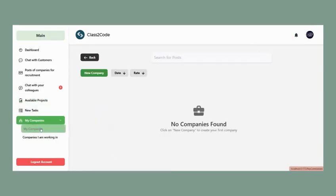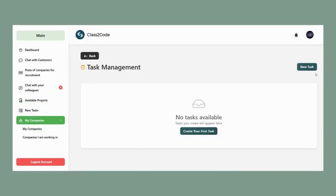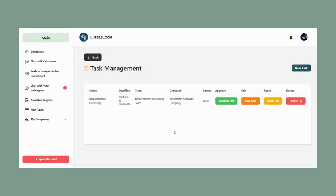Alright, let's move forward. I'm now assigning a crucial task to our requirements gathering team. The mission is to contact the client, who is the project owner, and collect all the necessary requirements for our software project.